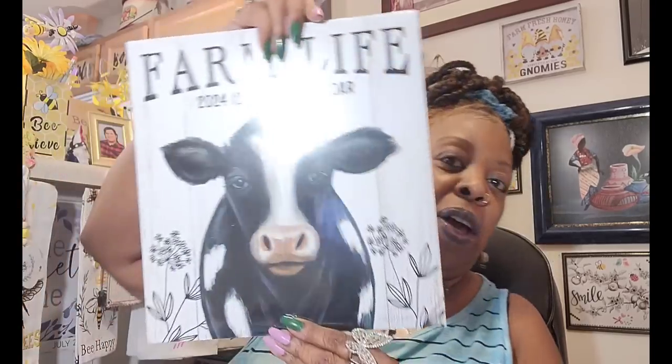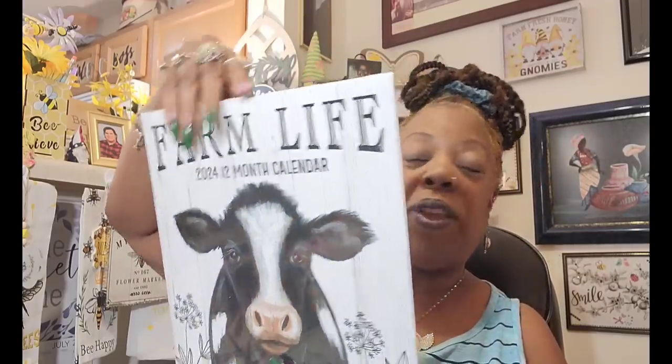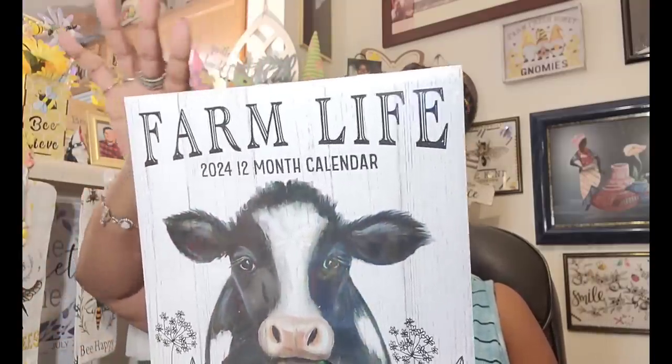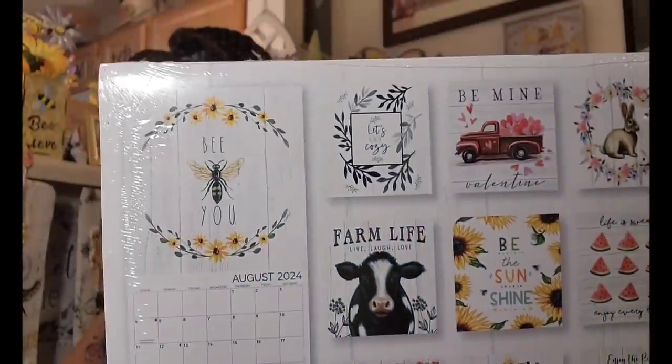I said Dollar Tree showing out this year with the calendars. They were showing out because they had some really cute original things. And of course, everybody's been looking for this one. And I grabbed it as soon as I saw it. This is the Farm Life 2024 12-month calendar with the cow on it. And it's just so cute. But the reason I got it was because March, June, July, August has a little bumblebee. Can you see the little bumblebee? But it's very, very cute.